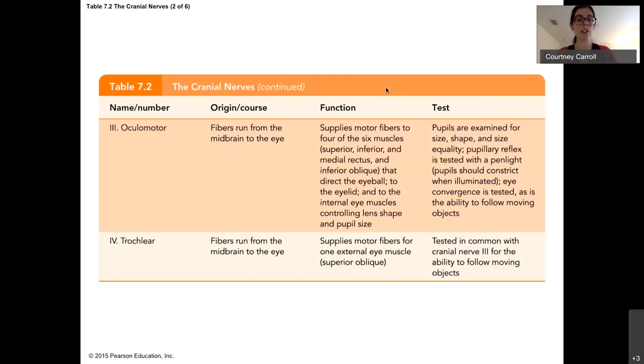Four is our trochlear nerve, from the midbrain also to the eye. This is the other external muscle for movement of the eye. So when you test cranial nerve three, you're also testing cranial nerve four.